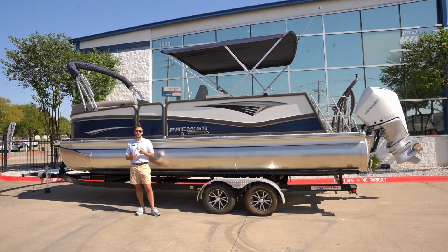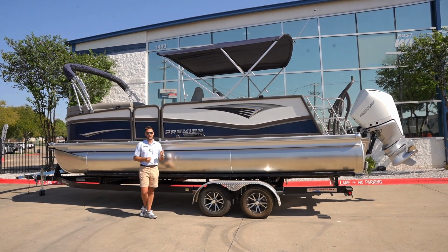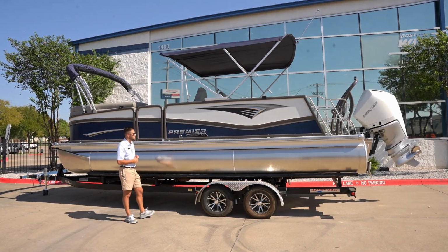Today, one of my favorite pieces of inventory I'm bringing to you all is the 230 Premier Intrigue. This boat is beautiful. Look at it.